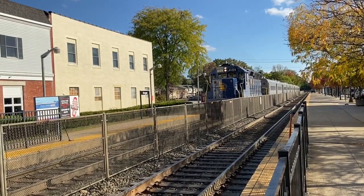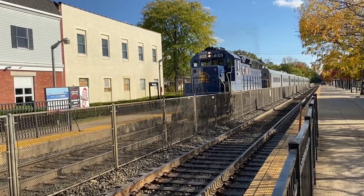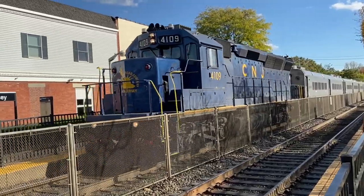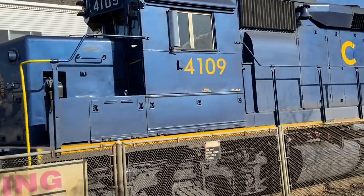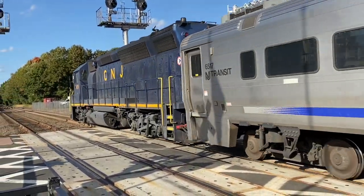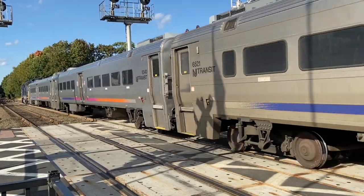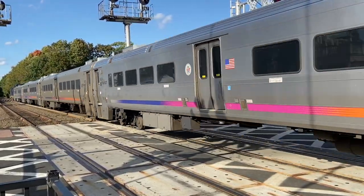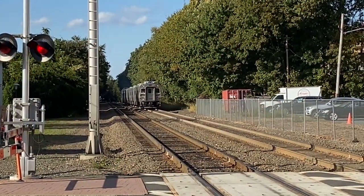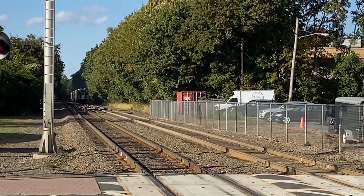And he's going to creep up to the crossing until the gates go down. I've been pretty lucky catching that. 3 times I've been on the main line here and 3 times I've seen them.